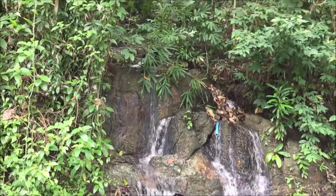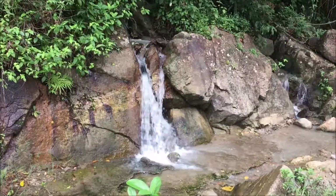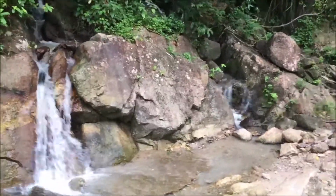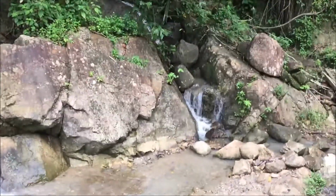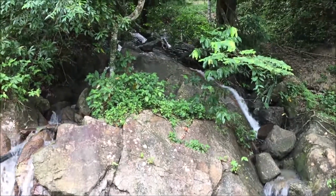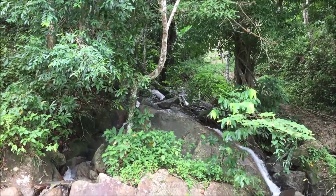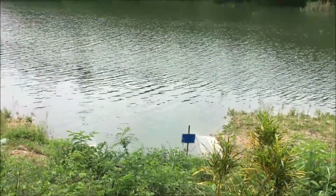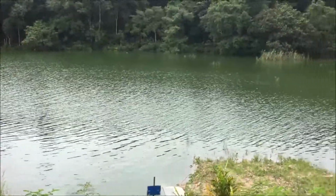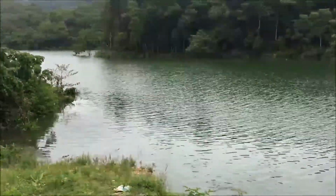And as I speak today, at the end of November, the water is still flowing, and now it's reached the overflow, it won't get any higher in the lake. It'll just carry on flowing in and flowing out again. And here we see the lake that's fully full.